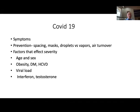I also found an article that I thought was really interesting about testosterone. They looked at a number of prostate cancer patients who were taking drugs that block testosterone, and they found that they were 4 times less likely to get COVID. And if they got it, they got mild cases. So they looked at this, and it appears that testosterone has some action to increase the receptor in the cell to open up to allow the virus to enter.